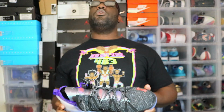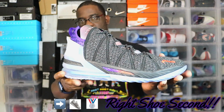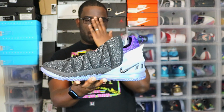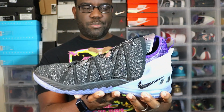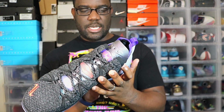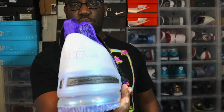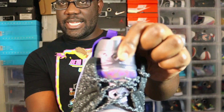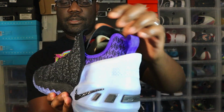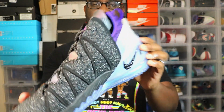Let's go ahead and grab the right shoe to see if there's any difference. Right shoe second. On the right shoe is pretty much the same. It's just the swoosh is on the opposite side there. And then on the back, it says established 1984. Of course, the year that LeBron was born. On the right shoe, they have the Lion King. The Lion King is up front, and then the KM is on the back. So they just switched it up a little bit. Everything else appears to be the same. Same initials and everything on the back.